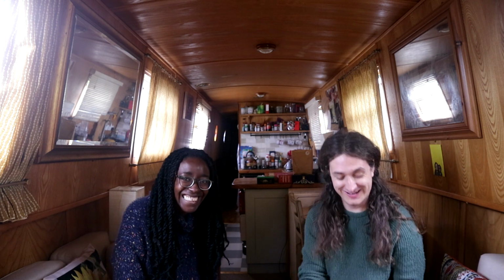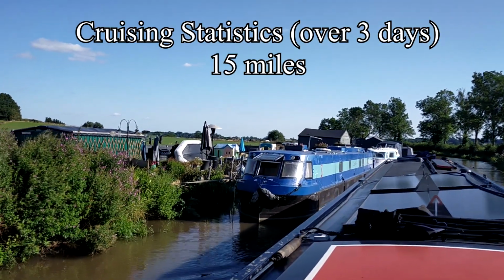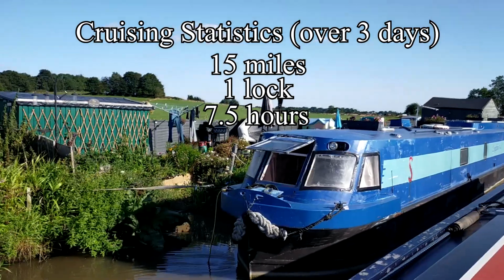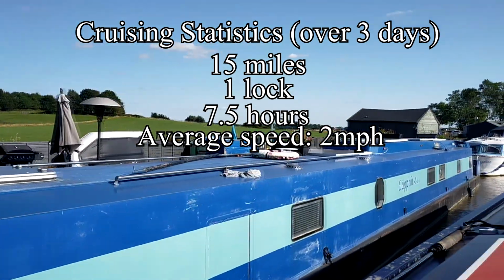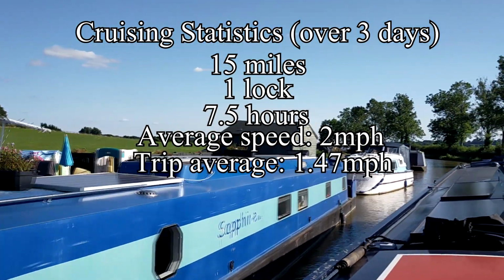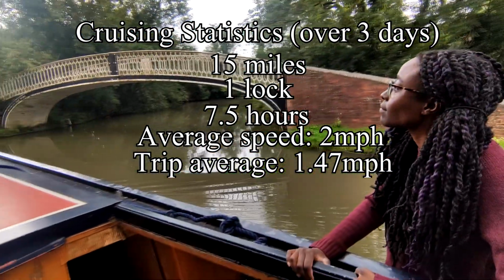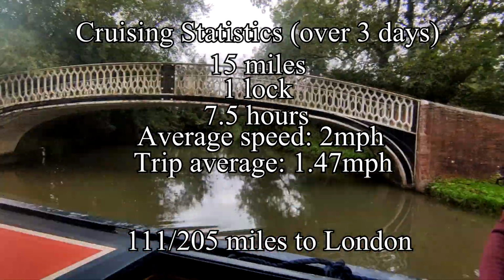So that concludes today's cruise. So it's over to you, Tim, for those all important cruising statistics. Okay. We're expecting some impressive numbers here. Oh God, right, here we go then. So over 3 days cruising, we did 15 miles and just the one lock. And that was all in 7.5 hours, thus giving us an average speed of 2 miles an hour, which is the first time we've hit over 2 miles an hour on this trip to London. That now brings our trip average up to 1.47 miles an hour. We're getting very close to that target speed of 1.5 miles an hour. And that now means we've done 111 out of the 205 miles to London, which means we're over halfway there.